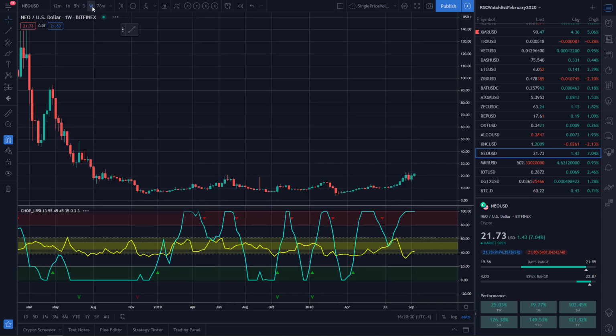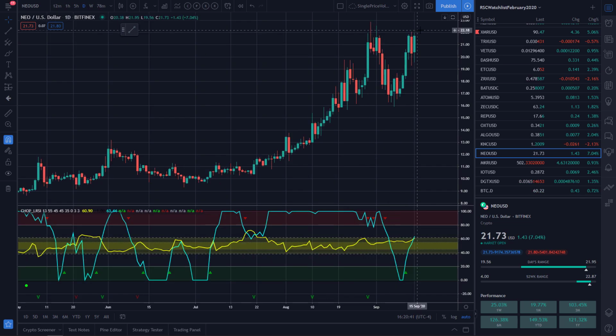If we look out at the weekly chart, this looks really good as well too. This looks to be a chart that is transitioning out of a base. So NEO looks like a good pattern, good setup right now above 22.